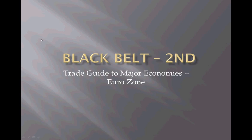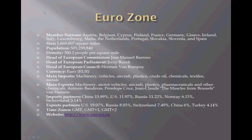Black Belt Second Degree Trade Guide to the Major Economies, Eurozone. The European Union, EU, is a brotherhood of 27 member states, which started from a tiny gang of 6 neighboring states in 1951. By the magical powers of the Treaty of Maastricht, it then grew into a large economic and political bloc, making it the largest economic region in the world. Talk about playing a huge role in international trade and economic affairs.